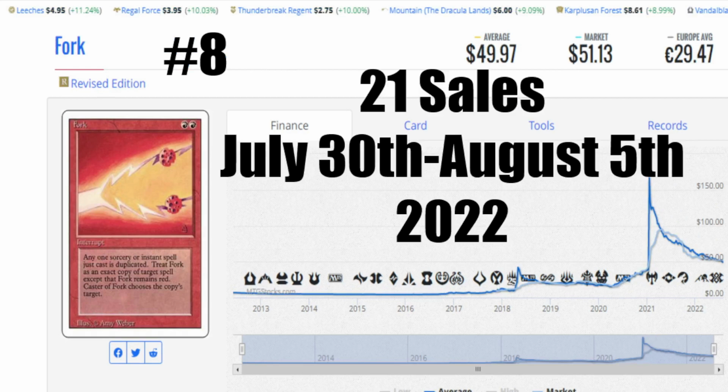All right, the number 8 card this week is Fork. 21 sales this week. Now, this card has been as high as around the $160 mark, the first time it was ever bought out and revised. It's going through its growing pains of how valuable this card really is. But it is a decent card. And with the falling price where it's at, a lot of players are taking advantage. They're going for the near mint copies.